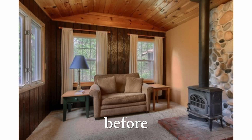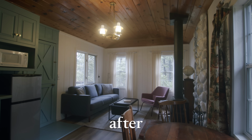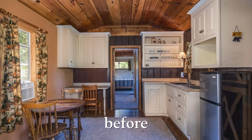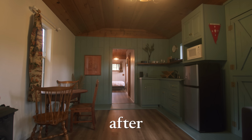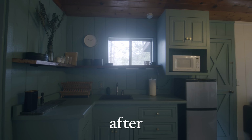You can see the before had carpet, and now it has this sort of hardwood floor. And they also gave it some fresh paint, really cool paint in the kitchen. So the kitchen before, you know, it was fine, but now it's really stylish and it looks really cool. Bold colors like that I think are great for Airbnb.